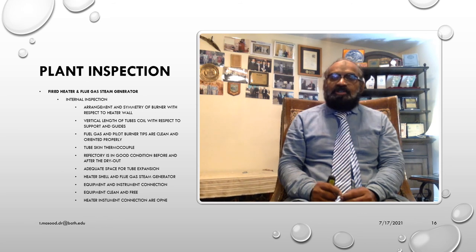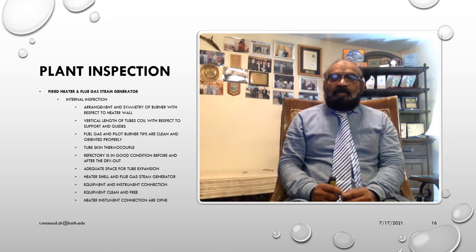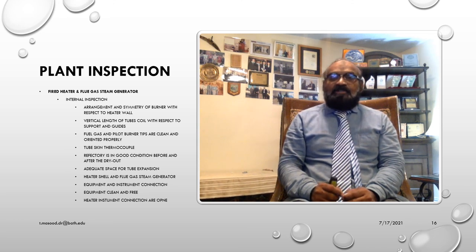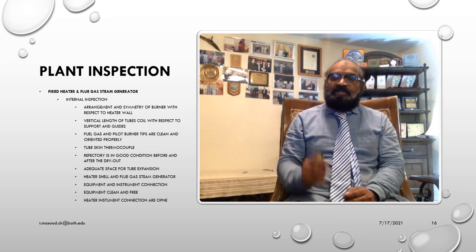Number 4, tube skin thermocouples, if required, are located properly and installed so that they have good contact with the tube skin. Okay. Number 5, refractory is in good condition before and after refractory dryout. No refractory is resting on a tube. Number 6, adequate space for tube expansion. Number 7, heater shell and flue gas steam generators. A flue gas duct is sealed to prevent escape of hot gases and entrance of atmospheric moisture during the shutdown process.